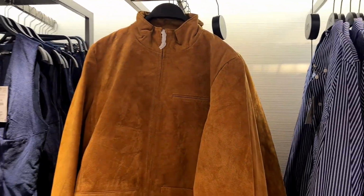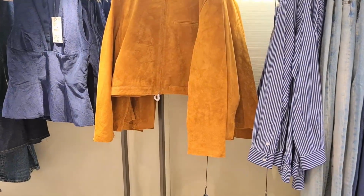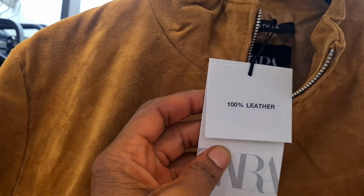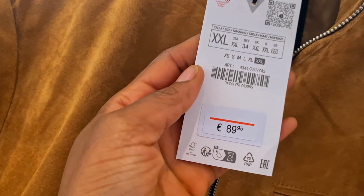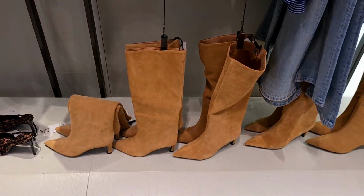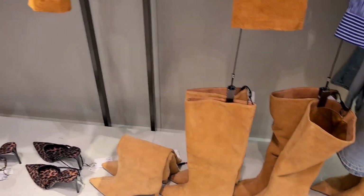I know I said in my trends video I don't like suede, but it's more so because it's just hard to look after. I just thought this color was very pretty though, and just the more motorcycle style of it was nice, and the matching boots were a nice touch.